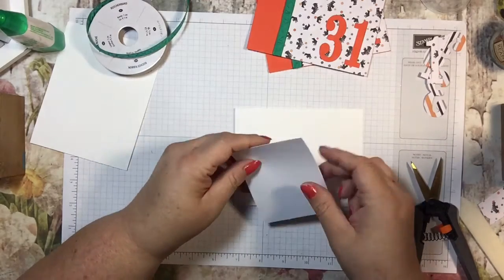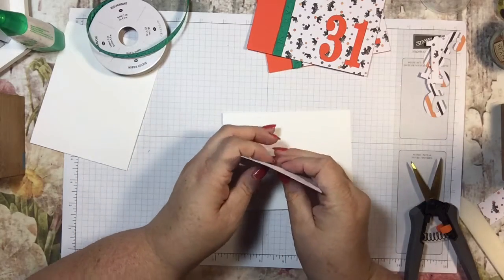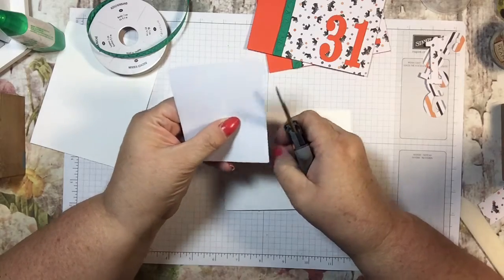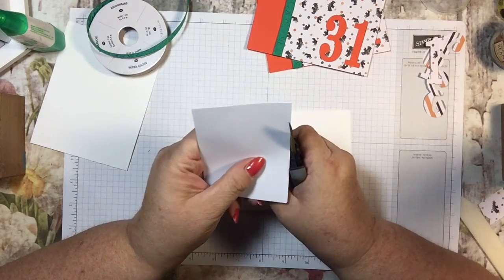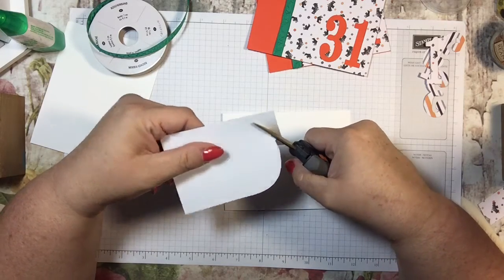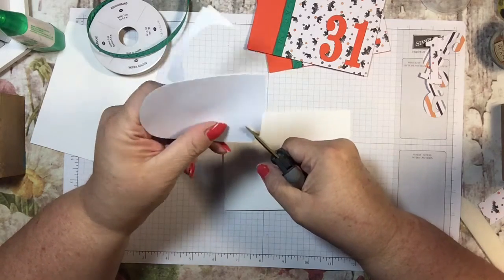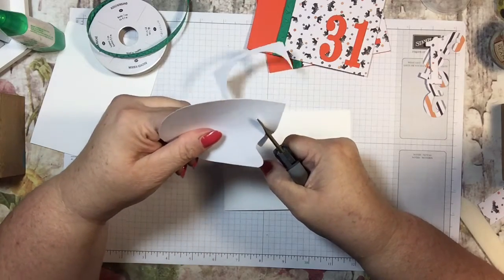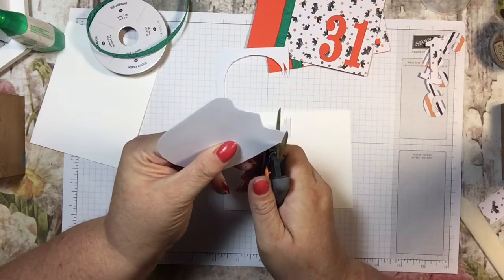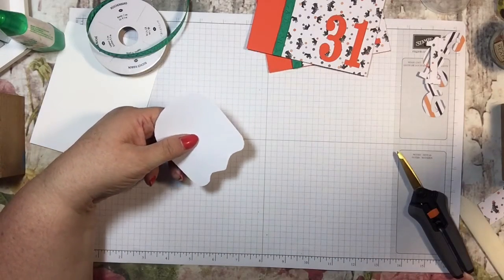And to do that, you just need 2 pieces of regular copy paper. And I'm using 2 pieces because I'm doing 2 cards, otherwise I would just need 1. And I'm going to, I cut it at 3 inches by 4 inches. Yes. And we're going to cut this so it looks like a ghost. So something like that. Something silly like that.